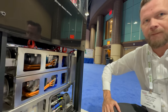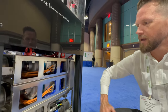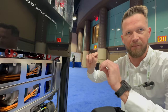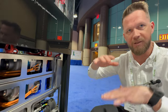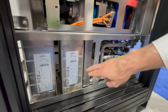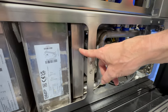So the hydrogen is already under pressure. It is under pressure, as is the oxygen. That's what we call the stoichiometry, the pressure balance over the membrane. We have to balance the cathode side with the hydrogen side so it equalizes. On the very bottom you have a cooling system. We cool the stacks. Here are the coolers for the stacks. Here's the cold cool loop.